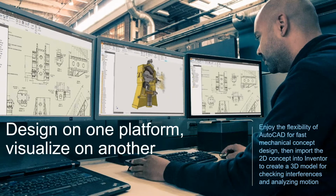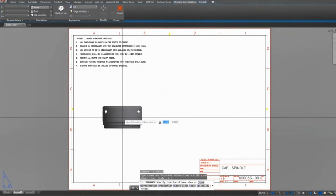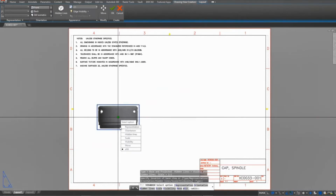Also, what I love and what's very interesting is that I can design in one platform, but I can leverage pretty much everything that we have. Now, the other example that I have, now this is AutoCAD. This is a beautiful black interface, but I'm bringing in an Inventor part.